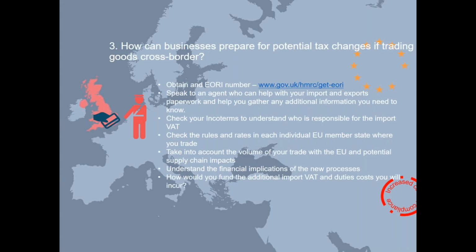Just to reiterate, UK businesses are going to have to register for an EORI number, and the HMRC have actually launched a website, and the address is there on this slide to allow you to apply for your EORI number. HMRC also advise you to speak to a freight forwarder, customs agent, experts who can help you with the new customs paperwork. And also, Richard was saying the Institute of Export has some really good courses and government grants that can help support this and help you understand additional requirements that you may have to fulfill.